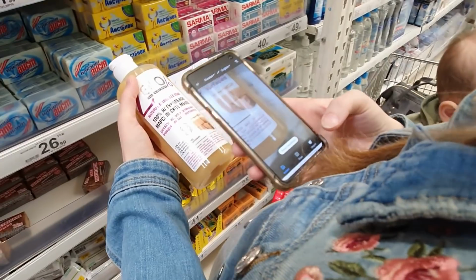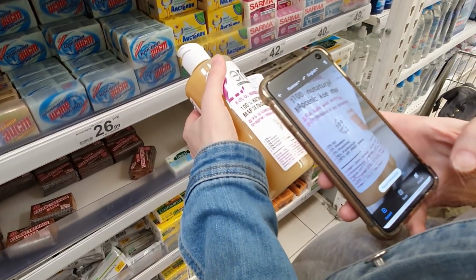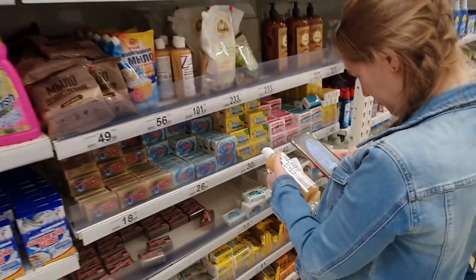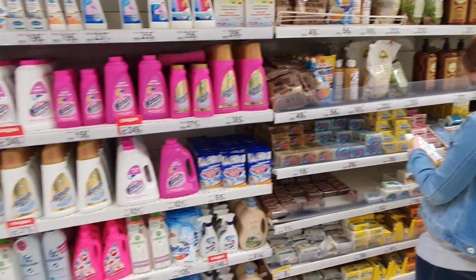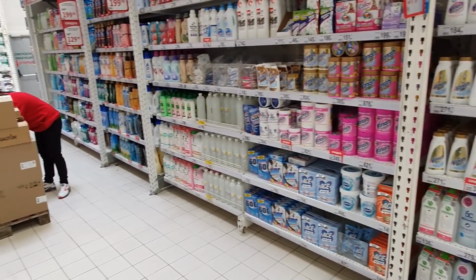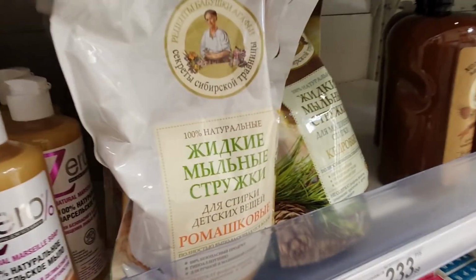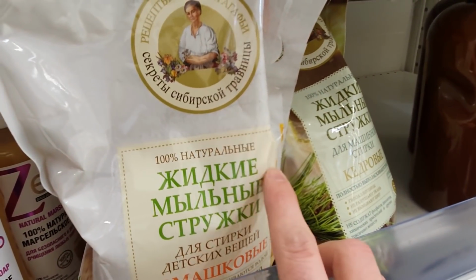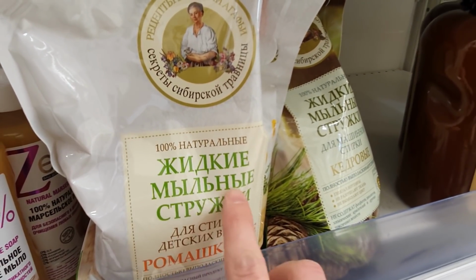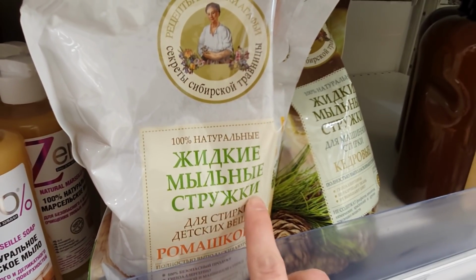So unfortunately, with our level of Russian, this is how we still read what exactly the ingredients are in different things. We try to get as natural as we can. And it's not easy to find. Most of it is not very natural, as you can see. Some pretty well-known brands. Zhidki is liquid, it's an adjective. Milny, also an adjective, which means soap, and strizhki, shavings.